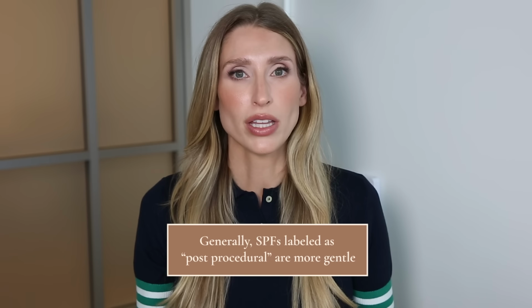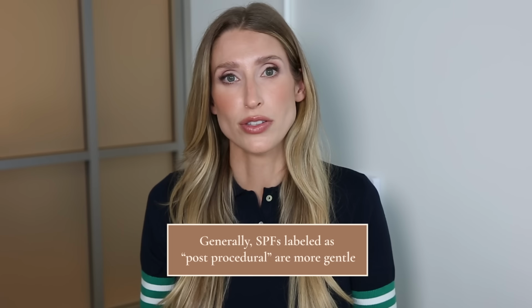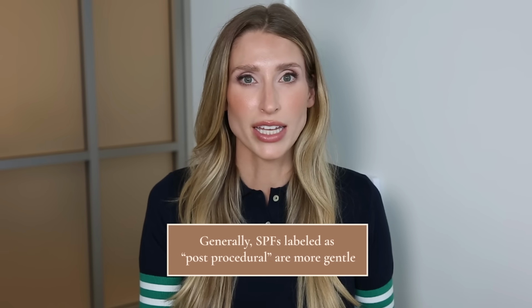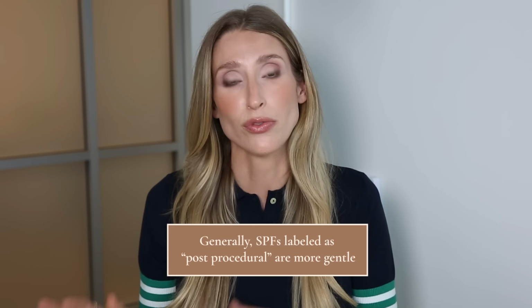And in general, one thing you can look for on sunscreens is ones that are designed to be used post-procedurally. So sunscreens that are designed to be used on people who've had microneedling or lasering done tend to be really gentle, and stinging or irritation of the skin and eyes is kept a little bit more in mind when formulating those. I personally have also had a lot of success with Korean sunscreens used around the eyes.